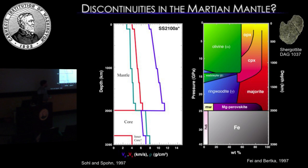We can actually measure a lot of these boundaries. But we can take the composition and work it out for high pressure and see what seismic velocities shake out of that model. And lo and behold, you predict some discontinuities that should show up in the Martian mantle. And these would be things that we can image with seismic waves.